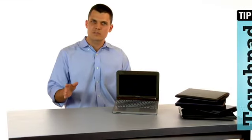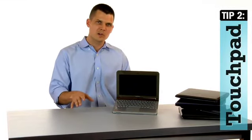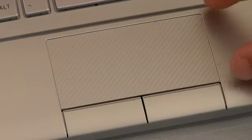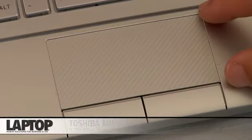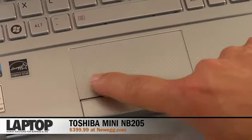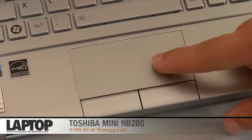The second buying tip that we have for netbooks has to do with the touchpad and the touchpad buttons. When you're shopping for a netbook, make sure that the touchpad is nice and large. The last thing that you want is something that's claustrophobic. This particular touchpad is 3 inches, which is ideal. Also make sure that the surface is nice and smooth. You don't want unnecessary friction when you're just trying to launch a program.